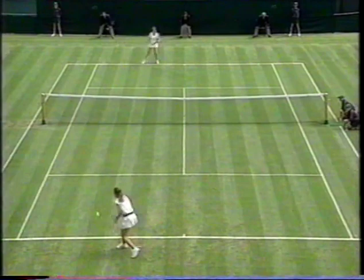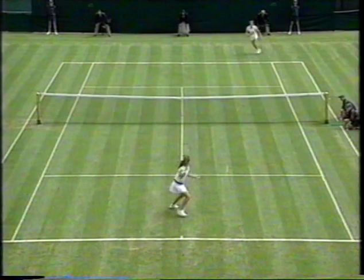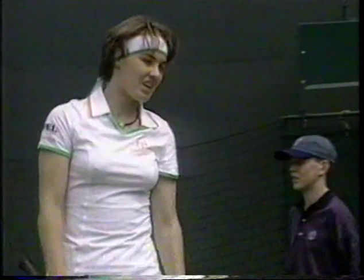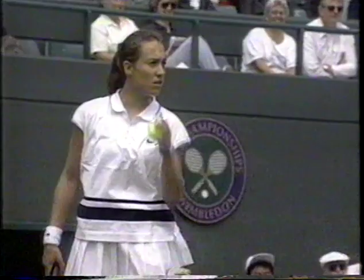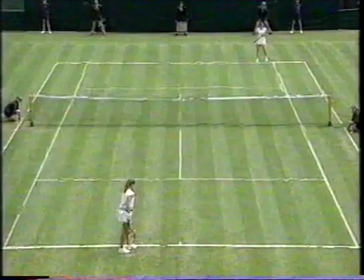It's good. Well, that's a fine shot. Kremer's making Hingis look a little slow, isn't she? Yeah, how often do you see someone outhitting Hingis from the back? And right now, Ann Kremer has more velocity on the ground strokes than Martina Hingis. Hingis still just looking a little drowsy to me.